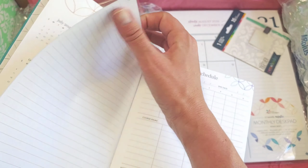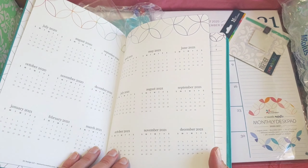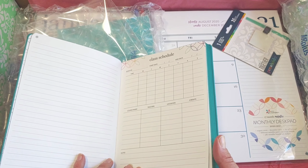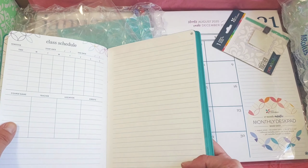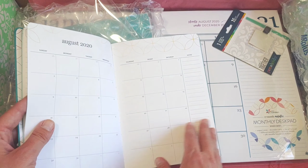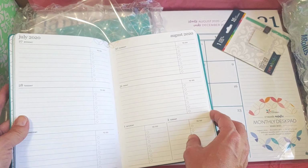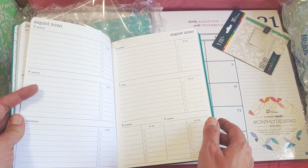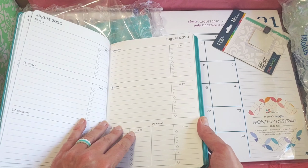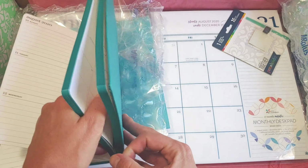All right, let's see how they lay out. So you've got your monthly. You have your planning schedule, or your class schedule. So it's very similar to what we just saw. And then you just hop right into the months. Projects and exams. It's just a smaller version, more compact. This is actually probably similar to the size that I really carried in college. I carried an A5. You've got your ribbon bookmarker.